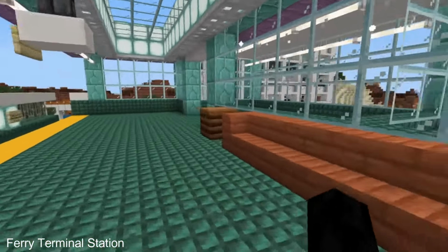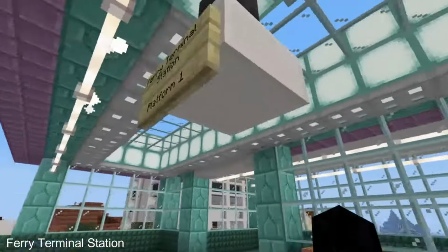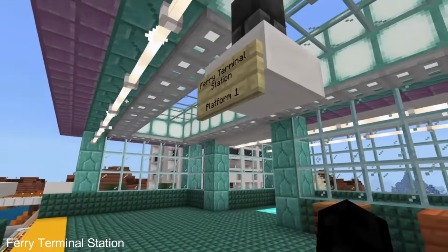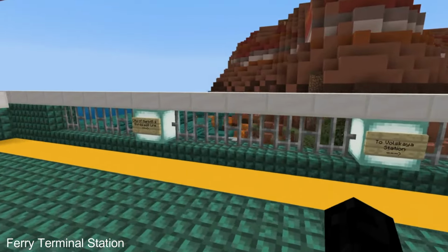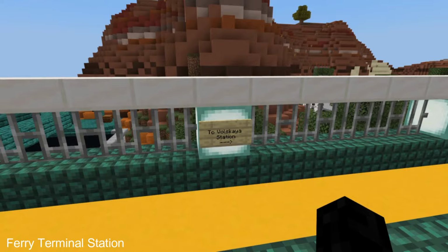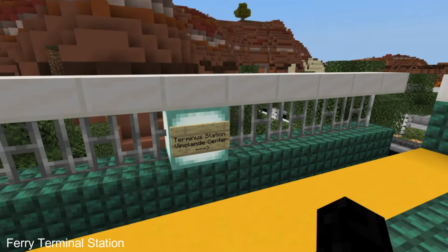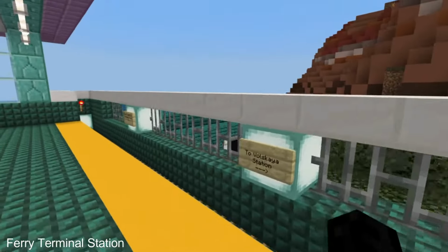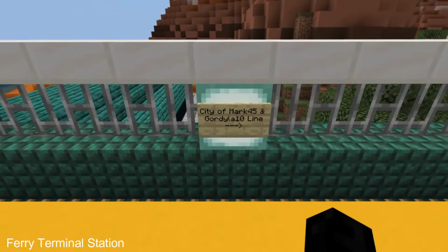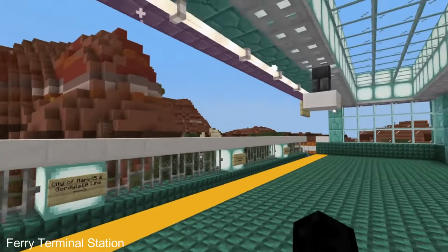So there's that. We got waiting seats here, a trash can, our platform sign right here for our one and only platform. These signs tell you the direction the train is going. Of course, the next stop, which is Volskaya, which we'll get to. The terminus, the other end of this line, which is Vinclande Center. And then this tells you that this line will also cut into the City of Mark45, will go through the City of Mark45, and that's when you can transfer to the Guideway 10 line should you need to transfer.